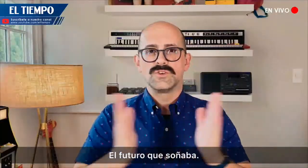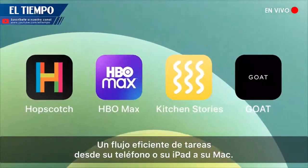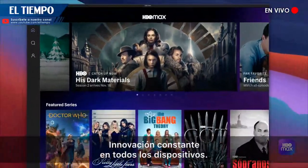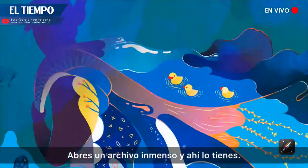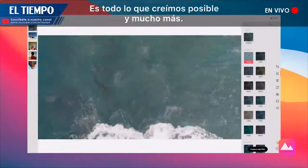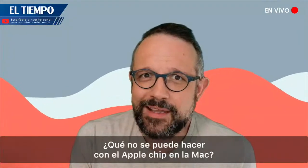The future that I dream of. Let me look into the crystal ball. A seamless workflow from your phone or your iPad to your Mac. Pushing the limits on each and every surface. You open that giant file and boom, it's there. See the infiniteness in what you can create. It's just a different level of what we thought was ever going to be possible. We are in the future right now. This is going to be huge. What can't we do with Apple Silicon on Mac? It's a super good question.